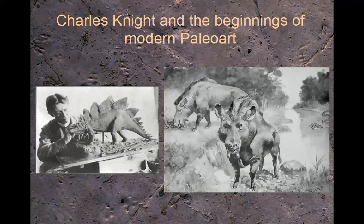So, coming back to paleo art. Paleo art can seem like the logical thing to do when you have fossils in front of you and you want to reconstruct them and to see what these animals look like.